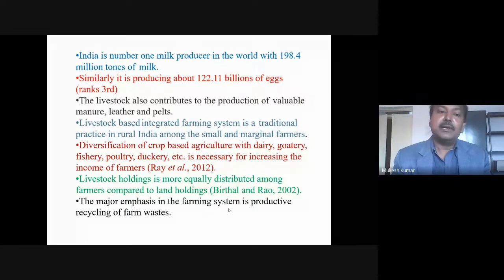It is third in rank in egg production in India, and livestock contributes to the production of valuable manure, leather, pelts, etc. And livestock-based IFS is a traditional practice. This is not a new thing. We may call this the regenesis of these things. This is a very old practice.